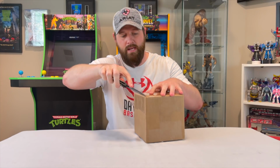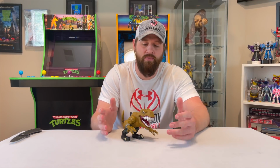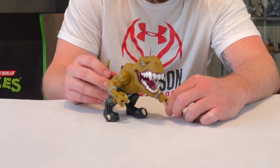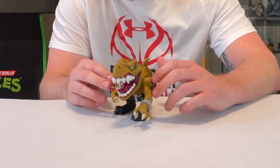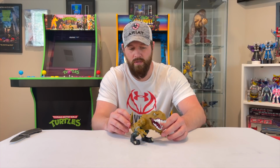Moving on to the next box. All right, guys, getting back to a line of figures that we have been slowly picking up over time. This is the Extreme Dinosaurs T-Bone, the leader of the Extreme Dinosaurs, in phenomenal condition. Very much a vintage figure in my opinion. There were 4 of these, and this is the leader of that group. I think we have picked up 2 of the 4 so far.